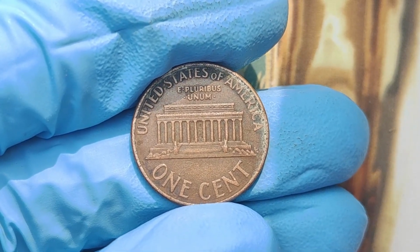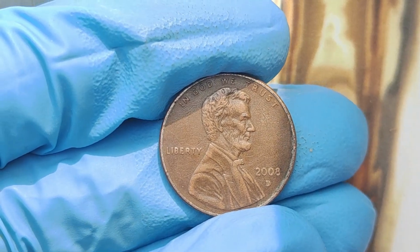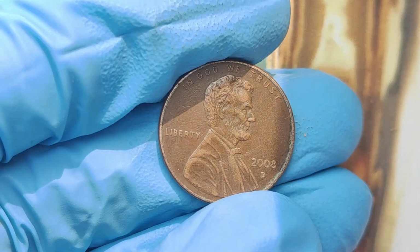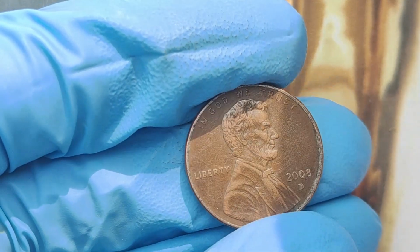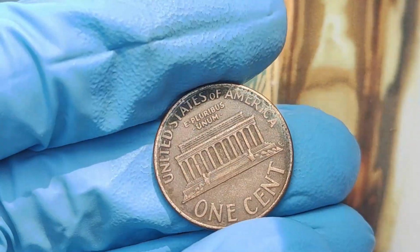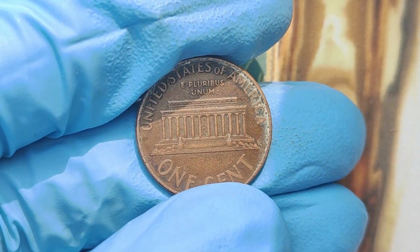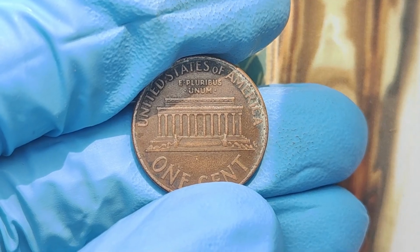But what if you're not sure about your coin's value? This is where professional appraisals come into play. Coin dealers and grading services can authenticate your coin and provide an accurate valuation. Remember, knowledge is power, and in this case, it could also be the key to a massive payday.